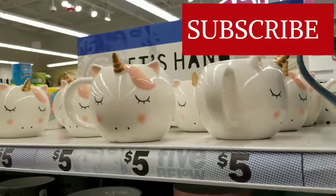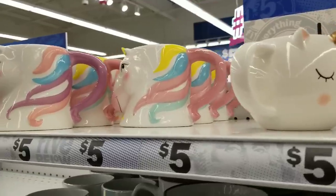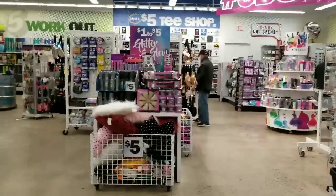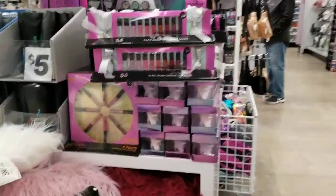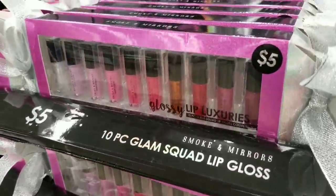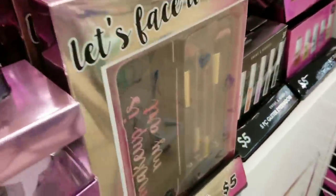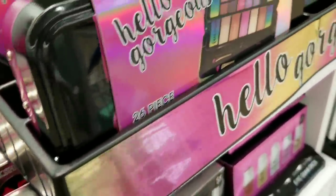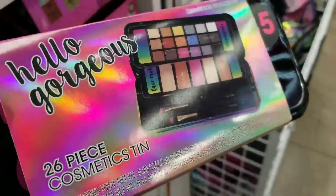Okay, so just a quick scan of these cute mugs. Unicorns for days. I mean, that's gorgeous. Okay, so I'm just in awe of how much makeup is available here at Five Below. And can you say so many options for Christmas? Holy cow! So many. Let's Face It. Hello, gorgeous. Look at the packaging. Isn't that so pretty?